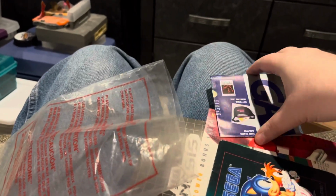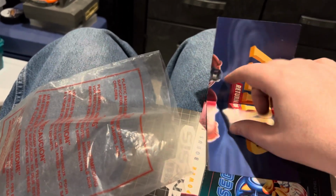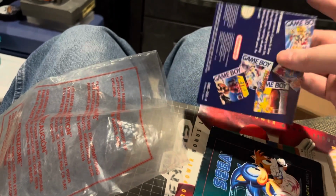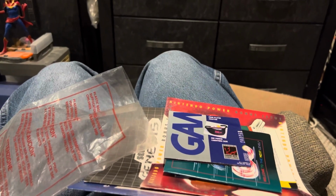And we also have a Game Boy poster here that if I unfold it partially, you'll see that it says Metroid 2 Return of Samus. It's a Metroid 2 poster for Game Boy. So presumably this came packed in with Metroid 2 as well, just like I presume the Batman Returns one came packed in with Batman Returns.